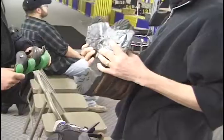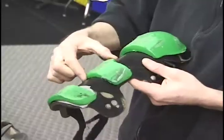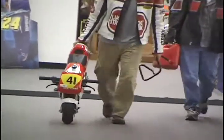Obviously, expensive protective gear isn't necessary. You don't need a pickup to haul your bike either.